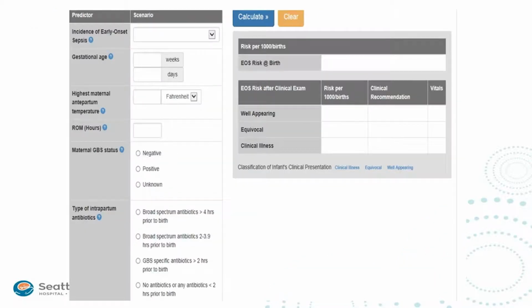All right, so if you have your phones with you, just go ahead and pull your phones up and let's practice. Let's go ahead and Google Kaiser calculator or EOS calculator or sepsis newborn calculator, and this is what you're going to have. And we'll apply the information from our case study to the calculator, and we'll just see if we get the number correct, okay? So pretty easy to use, right? You just need to have the information to plug into the calculator. So again, as a reminder, the incidence of early onset sepsis in our community is 0.3 per thousand. CDC recommends 0.5 per thousand, but in our community it's 0.3 per thousand. Right. And then you plug in the baby's gestational age, highest maternal antepartum temperature, rupture of membranes, maternal GBS status, and type of antibiotics. As you probably all know, GBS specific antibiotics.